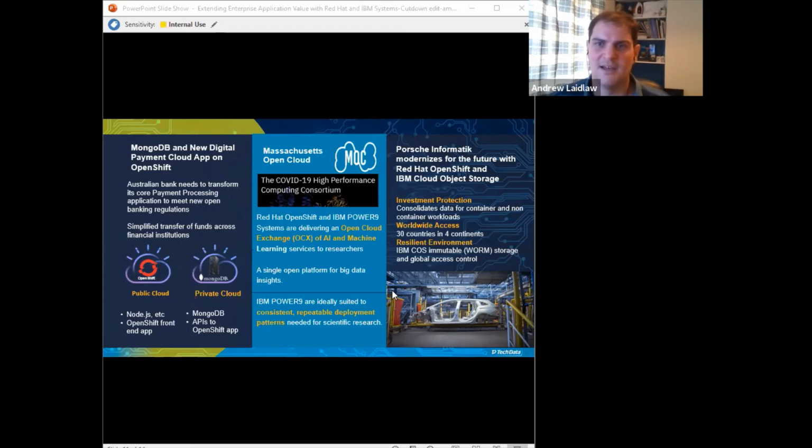And then close to home, Porsche Informatica have modernized their infrastructure using Red Hat OpenShift container platform and IBM Cloud Object Storage. That means that they can connect the same storage environment across 4 continents and the 30 countries that they work with, with lots of extra development work happening in Germany and across the globe. And it gives them not only the flexibility to share data and make use of this in new ways and in new locations, but it also gives them the extra security and governance that they need to manage the data that they're working with, with access controls and with the security and immutable storage available to them so that they can keep track of everything that's being done with their data, no matter how many new capabilities they're adding into their vehicles.